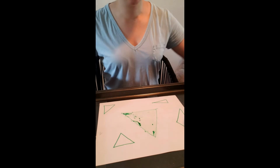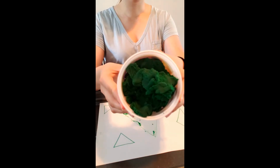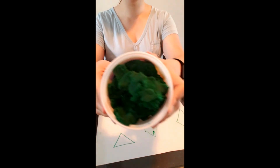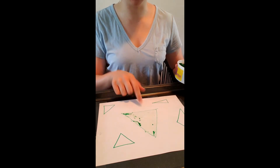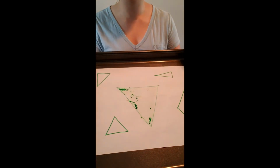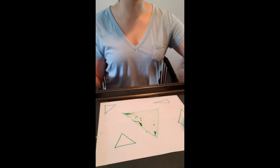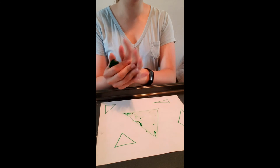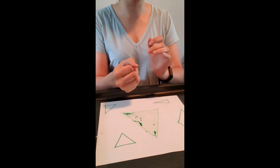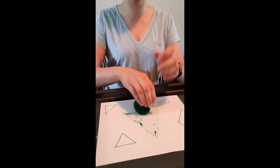All right, Jaguars, today we're going to be making shapes with Play-Doh. So to get us started, I have some green Play-Doh to make some green triangles with. If you look at my paper, I have lots of triangles on my paper, and I'm going to show you two different ways that I can make those triangles with Play-Doh. The first way is I'm going to take a big bunch of Play-Doh and make a nice big Play-Doh snake.